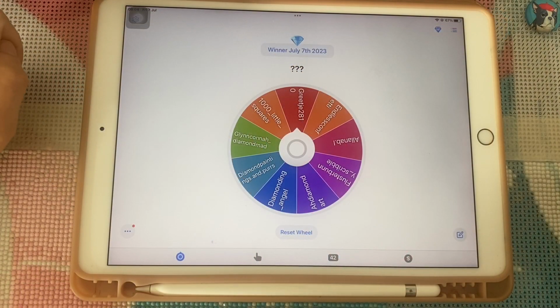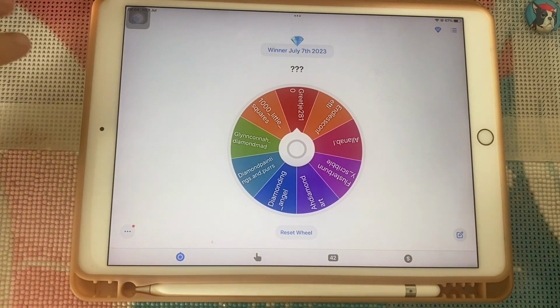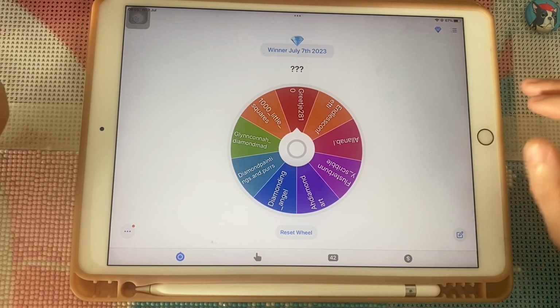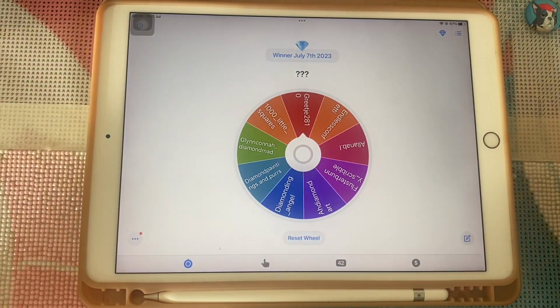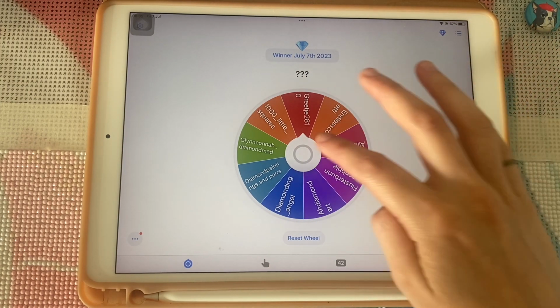So I hope you're ready for today's winner. I use the app Tiny Decisions wheel that you can use. You can also use Wheel Decide on the internet if you want. All these are great tools if you want to just draw a winner. And it's also a fun way to do it. So let's see who will win today's 10% off coupon.